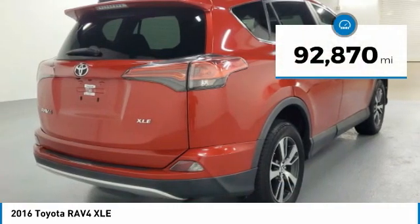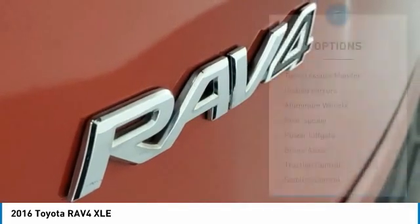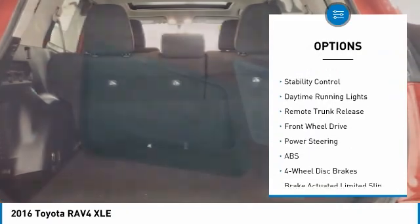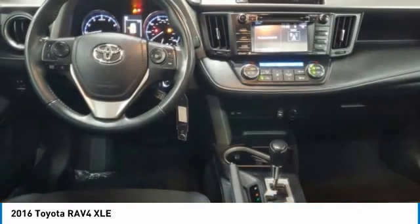This vehicle has less than 95,000 miles. Here are some of this vehicle's great options: tire pressure monitor, heated mirrors, aluminum wheels, rear spoiler, power lift gate, brake assist, traction control, stability control, daytime running lights, remote trunk release.